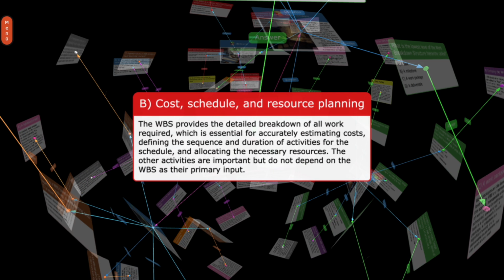B. Cost, schedule, and resource planning. The WBS provides the detailed breakdown of all work required, which is essential for accurately estimating costs, defining the sequence and duration of activities for the schedule, and allocating the necessary resources. The other activities are important, but do not depend on the WBS as their primary input.